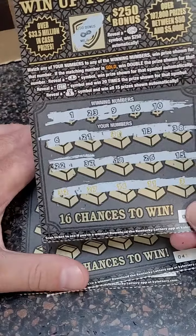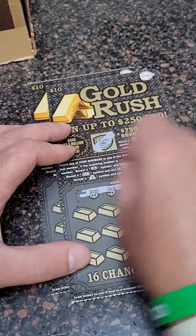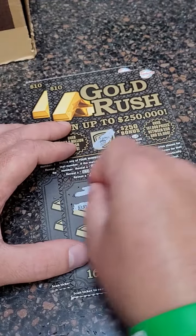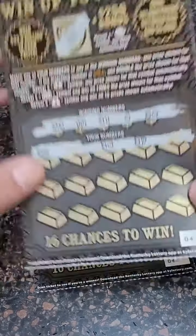That one there looks like a loser as well, unfortunately. Next ticket here. 2 tickets to try to get a good win. Come on, big winner. Gold Rush lottery tickets. 32, 1, 36, 37, and win double the prize, 34. So that's like 2 times basically.